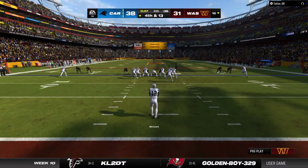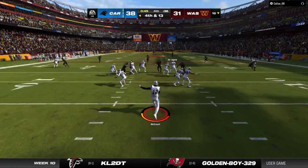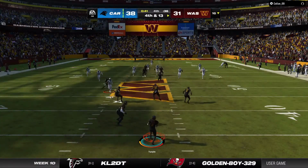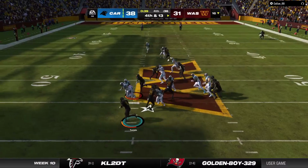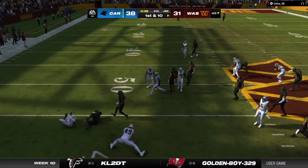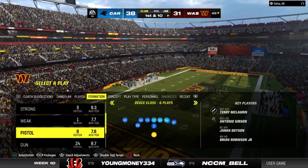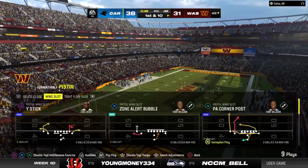Here's the Panthers punter now, standing just outside his own goal line. He's averaging just under 50 yards a punt as he gets this away. Taking it about the 36. It's a 45-yard punt, but a decent return there of 9 yards. And it will be Washington football now with a 1st and 10.